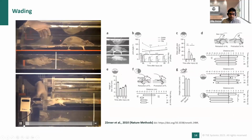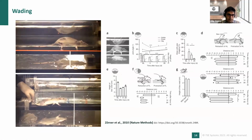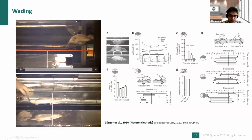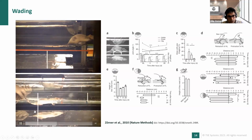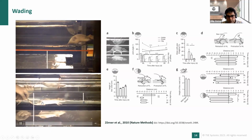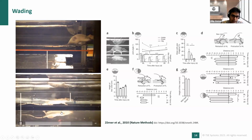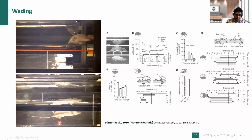So this is how a mouse walks, and this is what is called wading. So they are walking torso high, so they have to show a lot of muscle strength. But the ventral spinal cord injury animals don't show this movement, so they cannot walk, right? And you can again see these subtle changes depending on where you have the lesion.